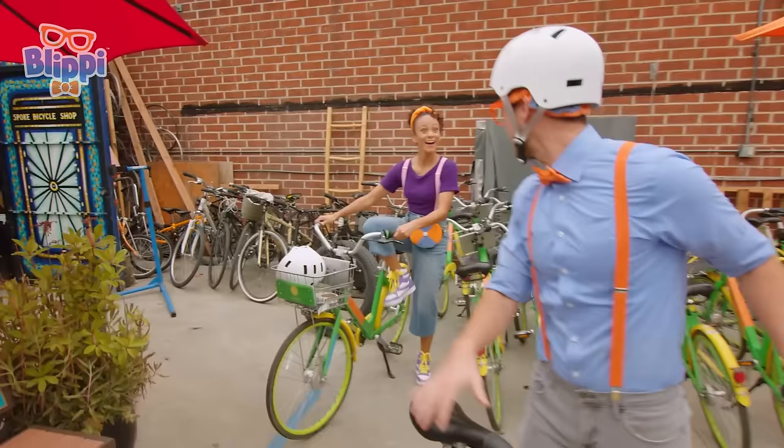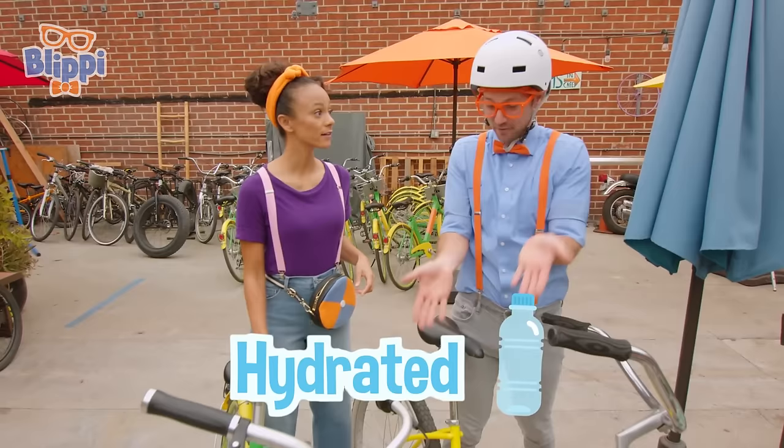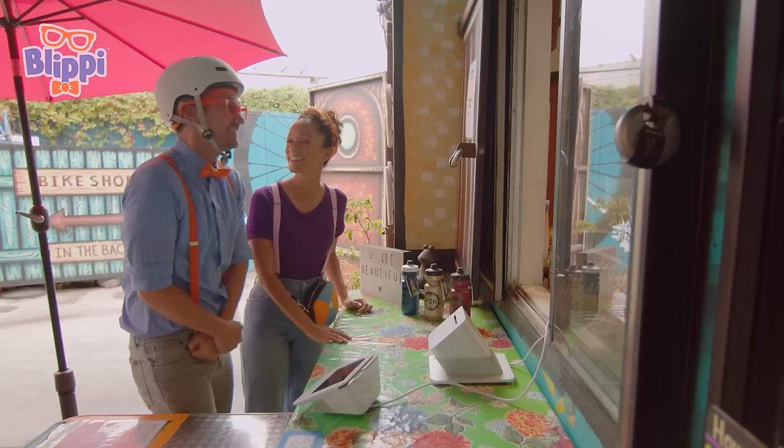But you also said that they have food and drinks, right? Yep, it's also a cafe. We should probably get hydrated before we go on a ride. That's a great idea. Let's go. Hello. We're about to go on a bike ride. We're looking for some refreshing drinks before we go. Do you have any water? And for you. Yum, thank you.